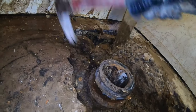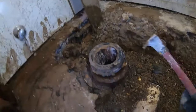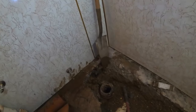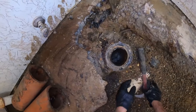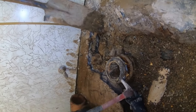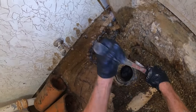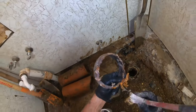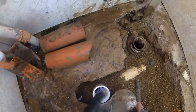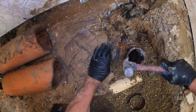Reuse that lead. I use a chisel so I don't break that. And I'll reuse that lead for a new one. Reuse this. They use toilet paper for oakum. But yeah, I reuse that piece. And I think I actually have some oakum I can use instead of toilet paper.